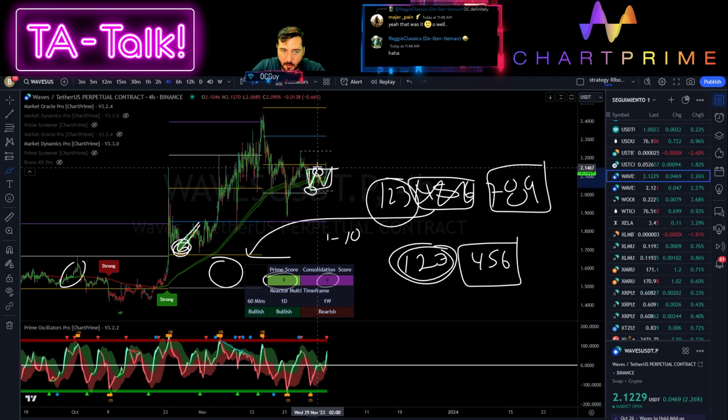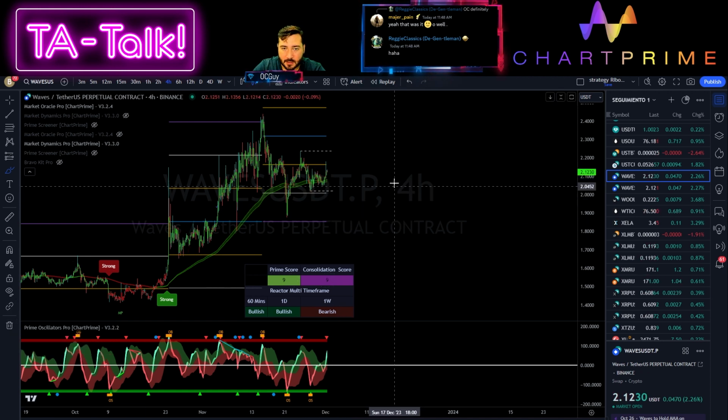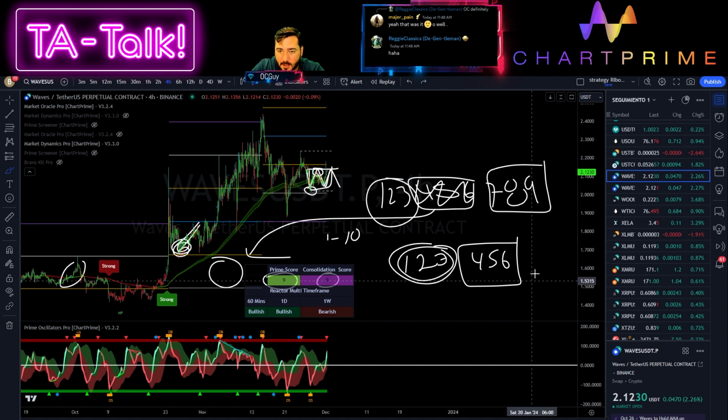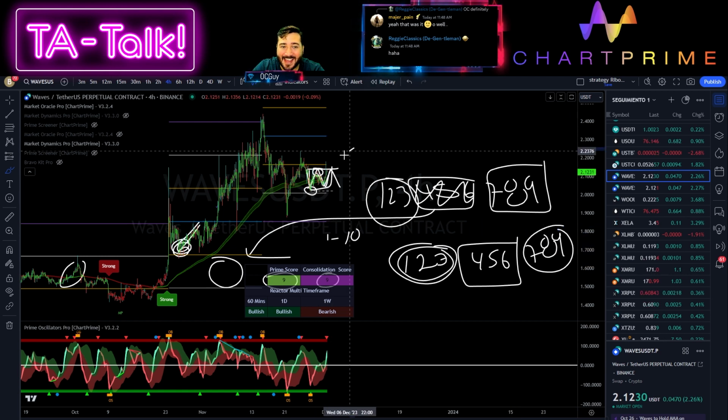So, longing and shorting, not financial advice. This is part of my own strategy for ranging. And then 7, 8, and 9, that means that we are at the end.